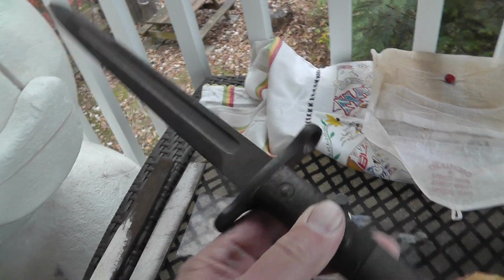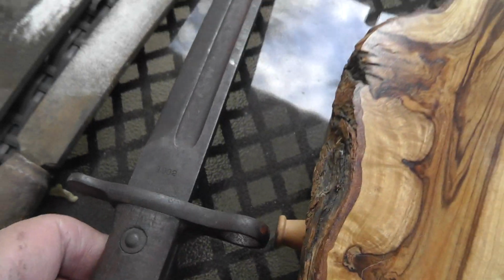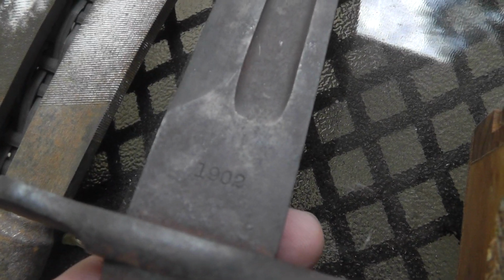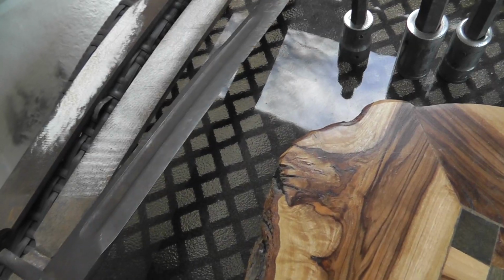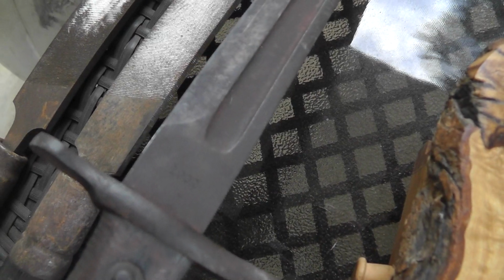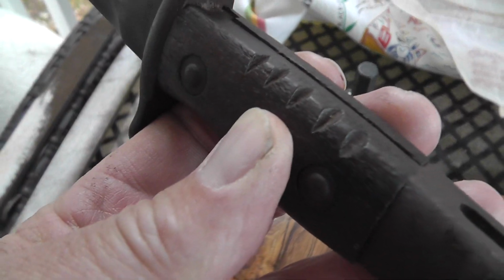Picked up a bayonet. It's dated 1902. This is for a U.S. Krag rifle bayonet. They date it. It's neat because every year that they made them, they put a different date for the year it was made. So they started making these in the 1890s on up to, I don't know exactly, but the Springfield rifle came out in '03. So this might be the last year that they made the Krag. What's really cool about this is the notches in the handle.